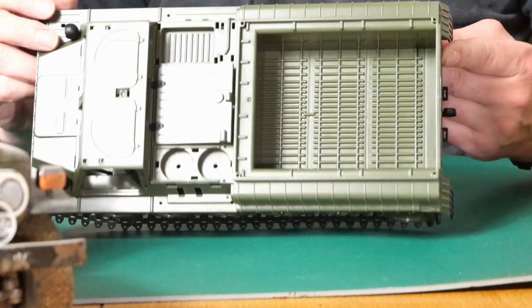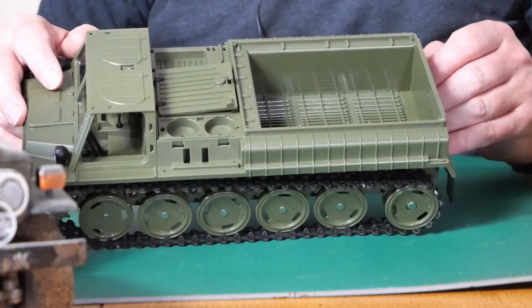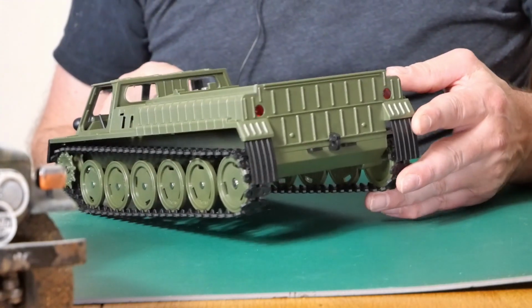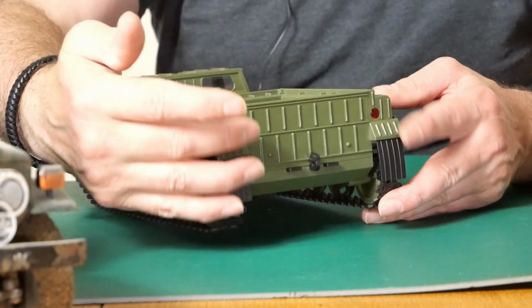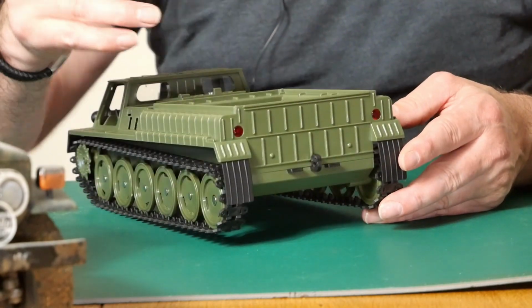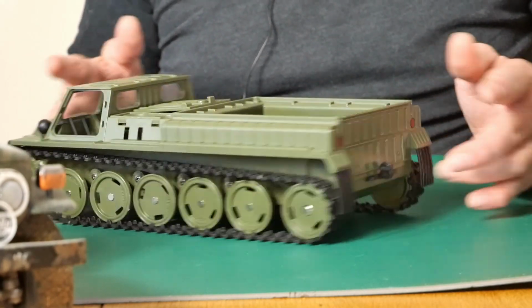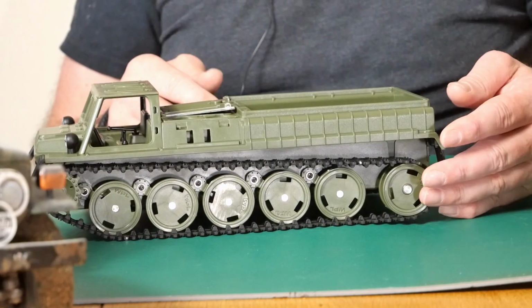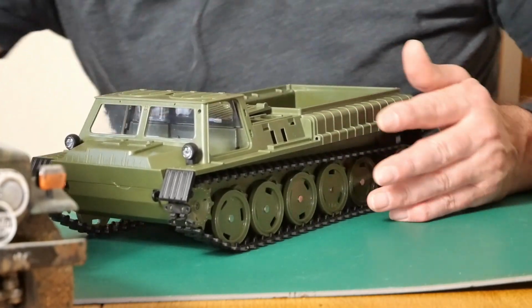So that reveals a nice, useful little cargo zone. It's got a little bit of detail on the floor there, which is nice. Yeah, it does beg, as Ampro did say, it does beg to have this cut and some hinges put on, so you can actually open the back gate. Probably not what they call it in the army, but I think that's the translation from Russian to English. And that's quite a nice little feature.